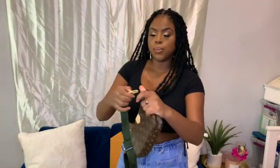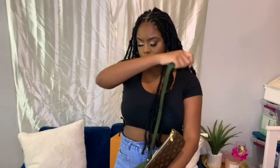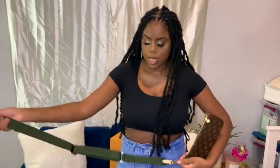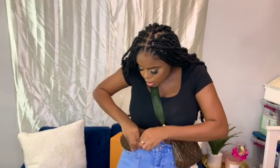You can take the big one, attach the strap. You can do this with or without the coin pouch. You just wear it like this. On the go, if you don't want to bring both. Once again, you could attach the coin pouch, or you can take the coin pouch if you have on jeans or shorts. Attach it to the side.